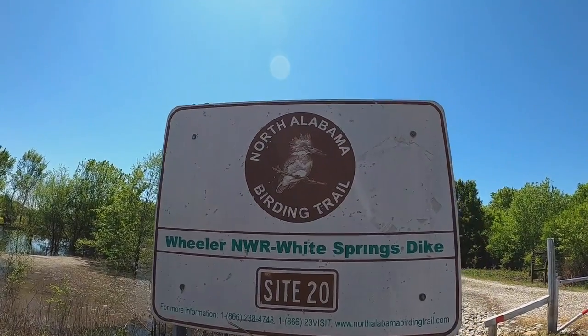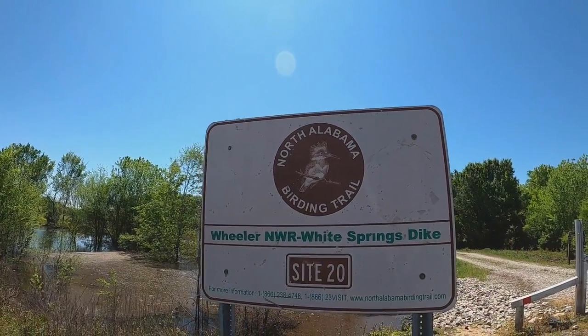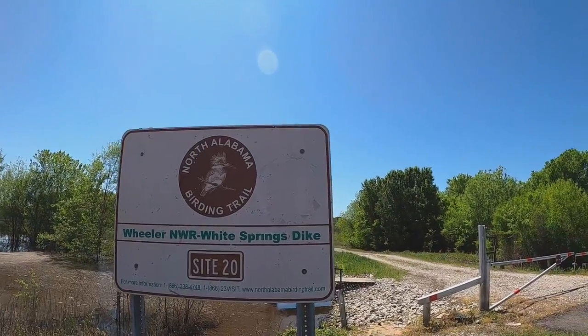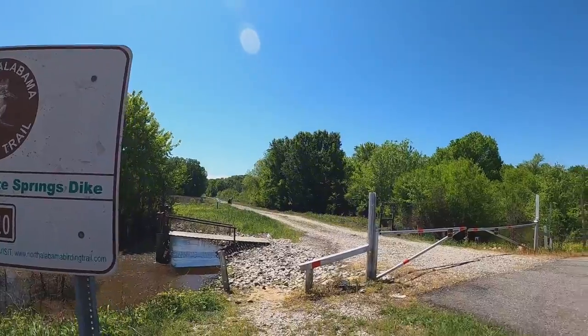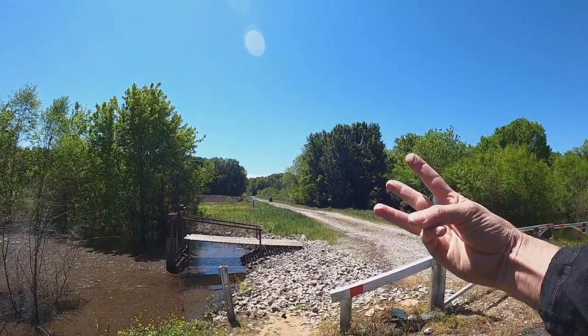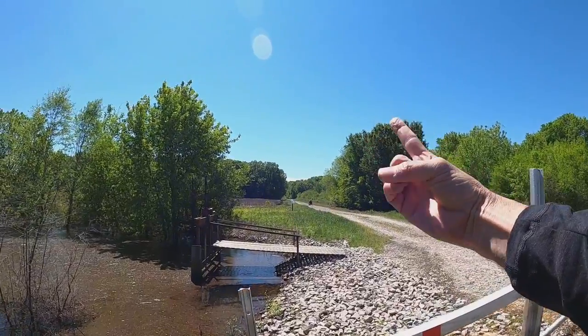All right, here we are, North Alabama Birding Trail, Wheeler National Wildlife Refuge, White Springs Dike. About to take off through here. Here we go, get ready for a little time warp. 3, 2, 1, let's go.